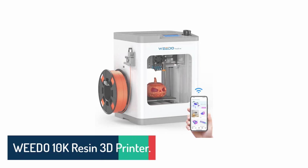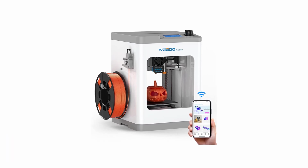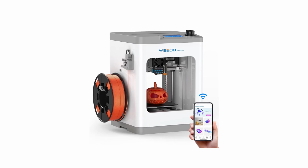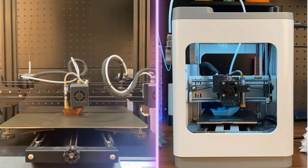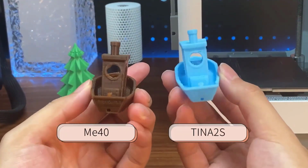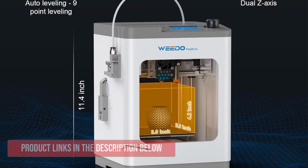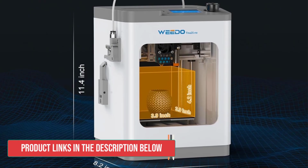Number 5. WEEDO 10K Resin 3D Printer. The WEEDO 10K Resin 3D printer, specifically the TINA 2S, is an ideal choice for beginners and young makers eager to dive into 3D printing without any hassle. Fully assembled out of the box, it offers an incredibly simple setup. Just plug it in, level automatically, and start printing right away.